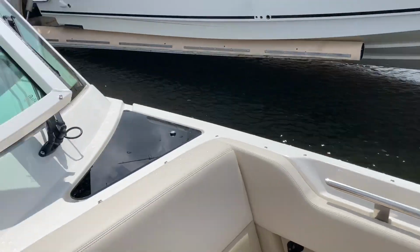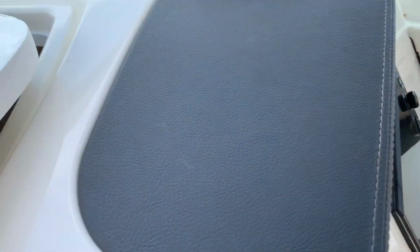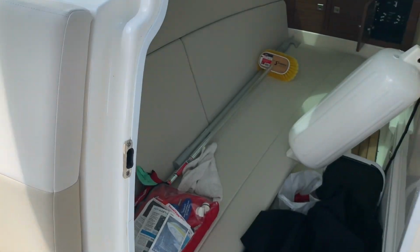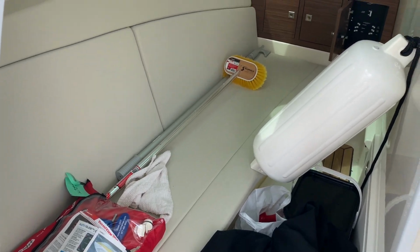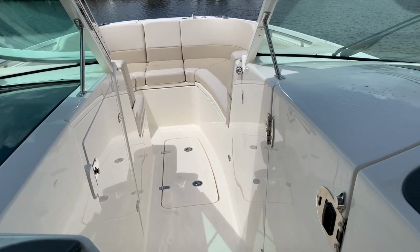As you come back through the boat again, on the starboard side, there's a constant large head with a vacuum flush toilet and sink. And then on the port side of the boat, you have what's called a day cabin. This is a nice sofa area. You can see there's some product in here that's on the boat for prepping it for delivery. We have many more of these to choose from.